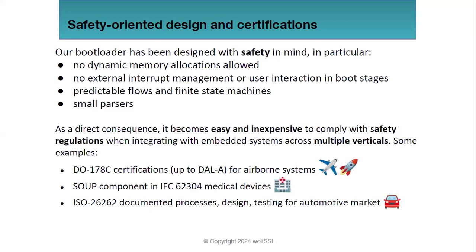In the same way, the fact that we have chosen from scratch to use a safety-oriented design and defensive type of coding gives us a number of advantages in the market of safety certification, safety certified software, which means that wolfBoot has proven itself to be very popular in those markets where you need to comply with specific safety regulations that require an extensive, for instance, process documentation or validation of every single line of code, like in the DO-178C case.